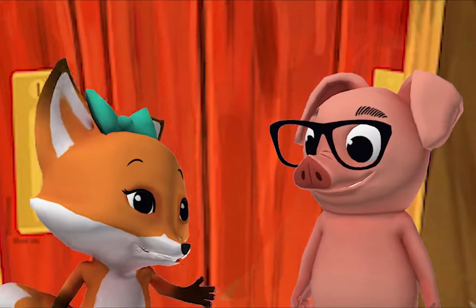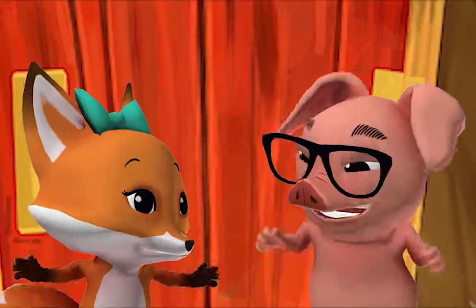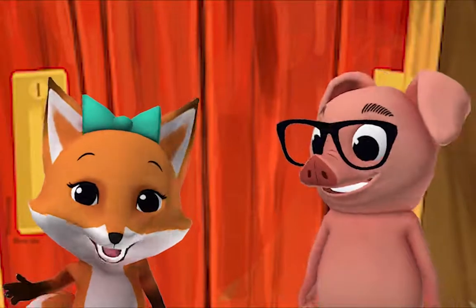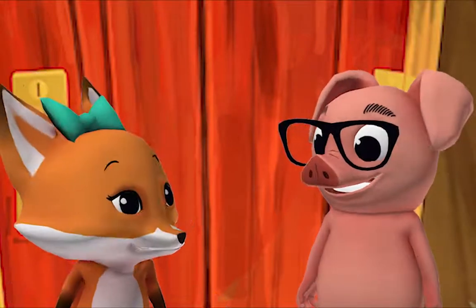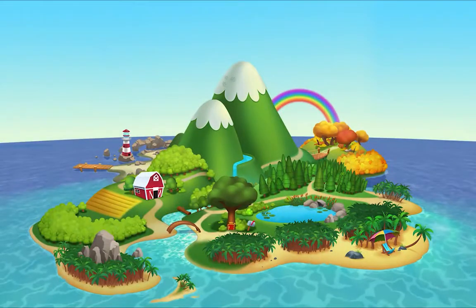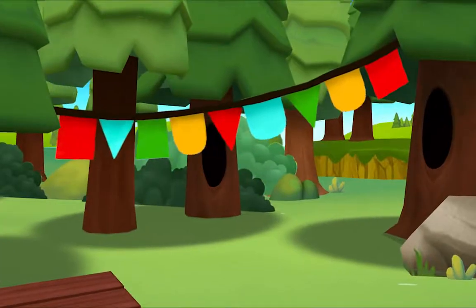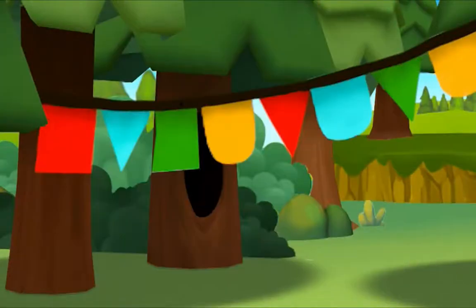Hey, Pig! I have an idea! Let's play a game together! Yeah! Let's head to Friendship Forest! Okay! Let's look for triangles! Like this! I see one! That's right! Let's look for another one!